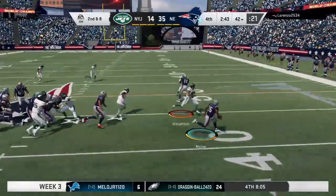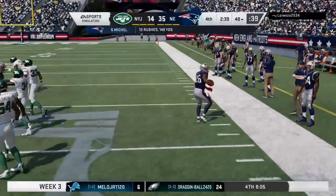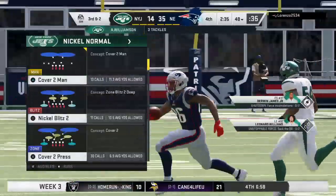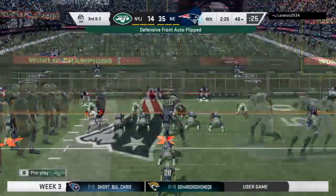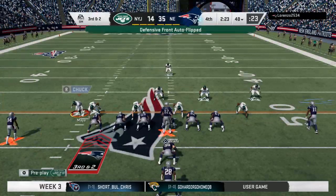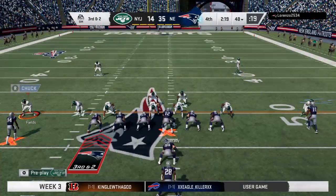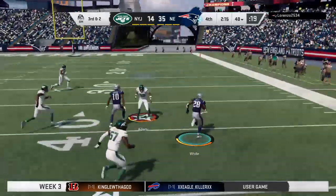They stay on the ground. This time it's Michel. It's a gain of 6, moves him to a manageable 3rd and 2 situation. Well, there's no shortage of great young runners in the NFL, but don't forget about that guy, Sony Michel. First-round pick in 2018. Almost hit 1,000 yards as a rookie, 931 to be exact, to go along with 6 scores for the former Georgia Bulldog.